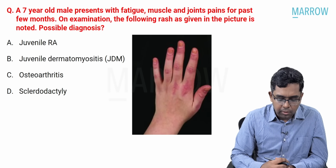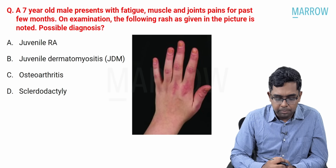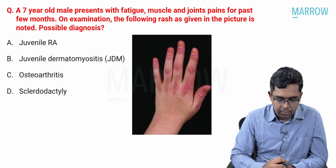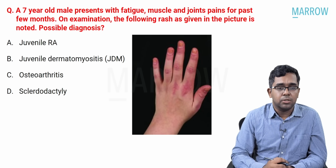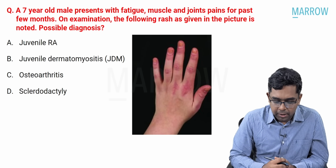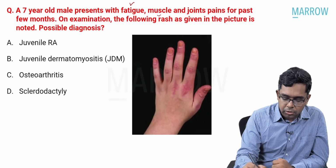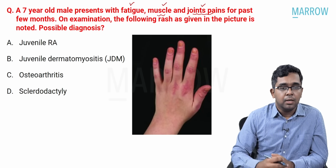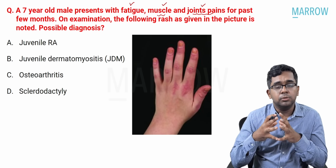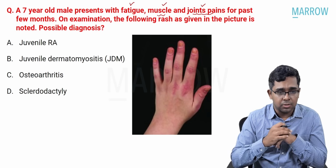A 7-year-old male presents with fatigue, muscle and joint pain for the past few months. On examination, the following rash as given in the picture is noted. What is a possible diagnosis? Remember, fatigability, muscle pain and joint pain are not very specific. It can be a differential for so many conditions. Then what will make you think about the diagnosis in this particular patient is a characteristic rash which is noted.